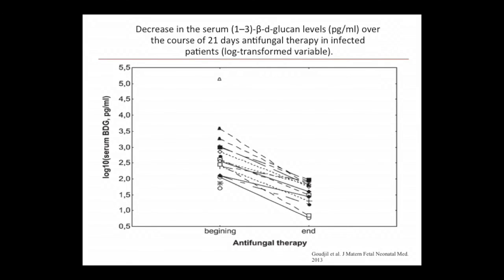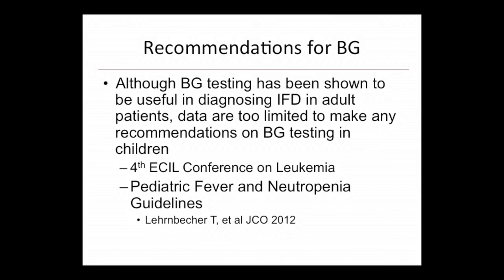I think another way to think about the beta-glucan is what they did here: they followed it after the initiation of therapy, and we see that it was a good marker. It did seem to measure a response to antifungal therapy, with decreases in beta-D-glucan that coincided with initiation of antifungal therapy. So in summary for beta-D-glucan, it's been shown to be useful in adult patients. Data are too limited to make any recommendations in children, and I think that's what the EORTC MSG Pediatric group is going to suggest at this point.